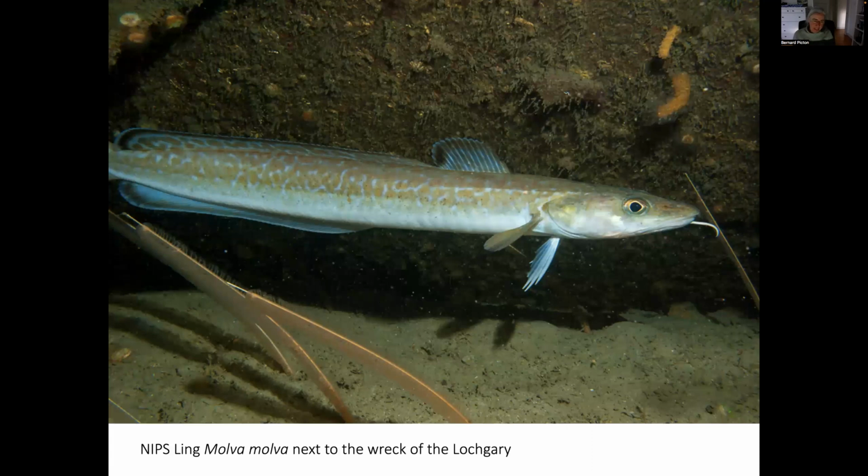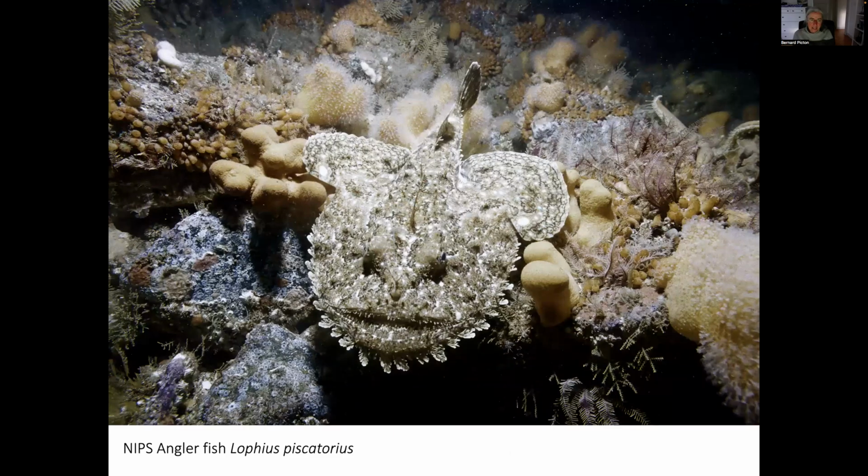Some more priority species. We've got sea pens here, again, next to the wreck of the Loch Garry, and a beautiful photograph of a really impressive big ling. And a bit of an angry looking anglerfish. You can get some massive anglerfish up in Rathlin. Again, they're priority species. It's really nice that there is a ban on bottom fishing, because things like the anglerfish stand a chance of actually having somewhere to live.